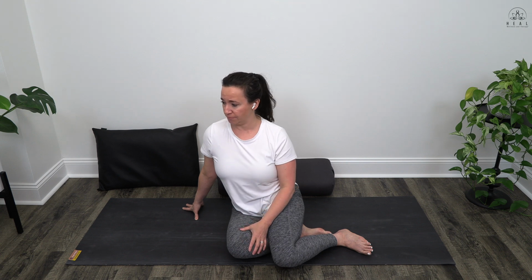We got to go on the opposite side now. So just make sure your transitions are really slow. We're using 3 breaths for each transition. You could go longer if you needed to, particularly if your symptoms were worse. So sitting up nice and tall, turn your head 45 degrees to the right.